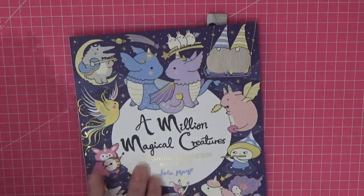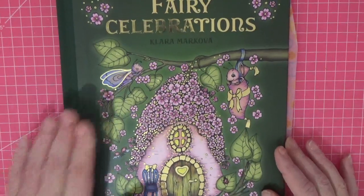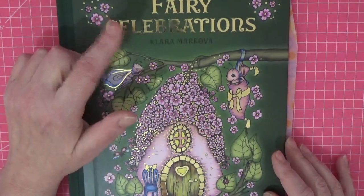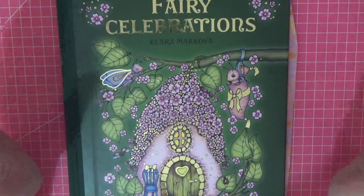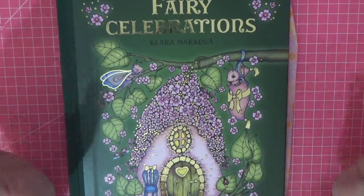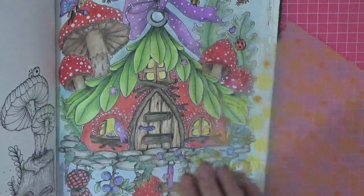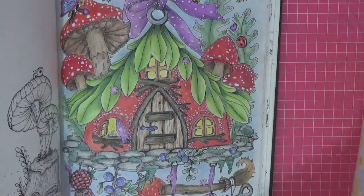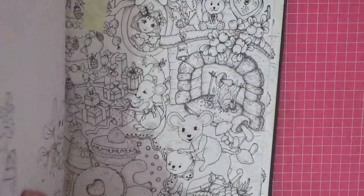Now this one you might be expecting, Fairy Celebrations, but I wanted to include it. This is Fairy Celebrations by Klara Markova. You can buy her books only on Etsy and through her website, and you can contact her through Facebook. Incredible books. I haven't done an awful lot in here. I did a pastel page ages ago, in like 2020, when I was on my pastel pencils kick. And I think, well, you'll probably see it.